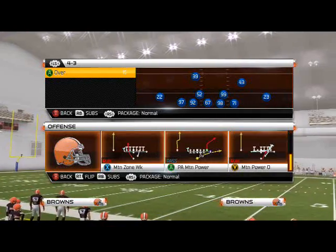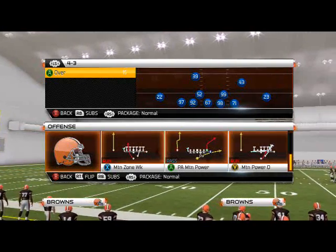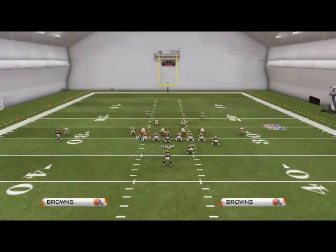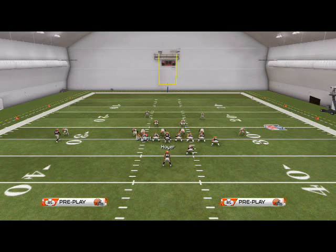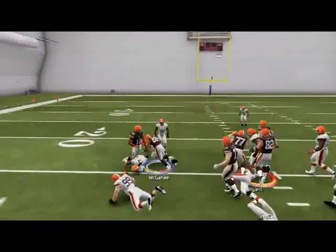The play that we're going to look at is the Mountain Zone Weak. And they don't actually have my favorite run from this play, that was actually told to me by Ryan Dykes. I picked it up in one of the games we played against him. But this Zone Weak is a very effective run just because you get that really good blocking up front.